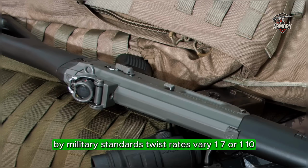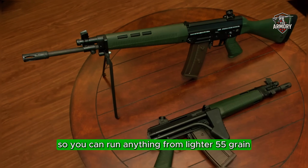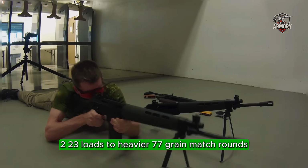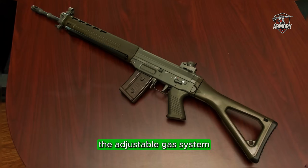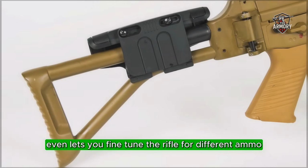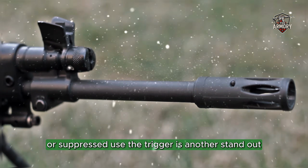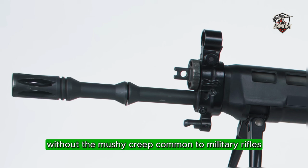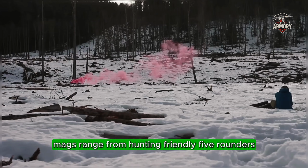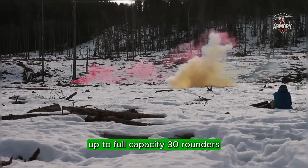Twist rates vary, 1/7 or 1/10, so you can run anything from lighter 55 grain .223 loads to heavier 77 grain match rounds. The adjustable gas system even lets you fine-tune the rifle for different ammo or suppressed use. The trigger is another standout, clean and consistent, without the mushy creep common to military rifles. Mags range from hunting-friendly 5-rounders up to full-capacity 30-rounders.